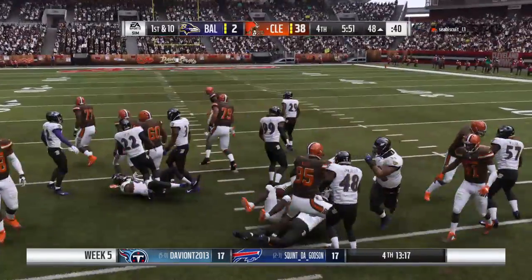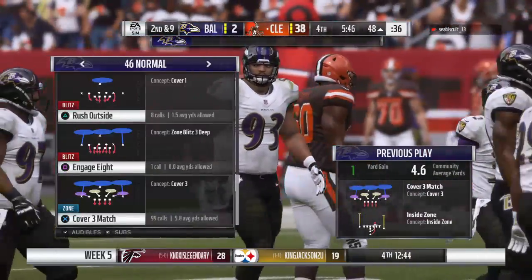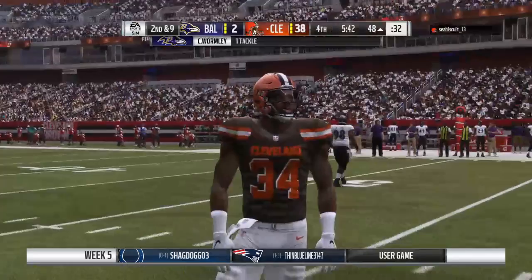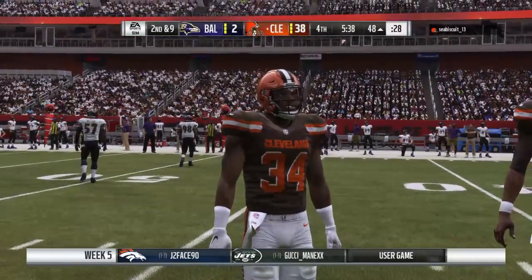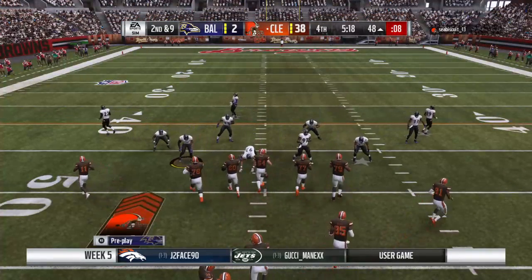So a nice job to break the one tackle, but not much daylight after that as he's brought down. Tackle made there by Chris Wormley. Bottom line, they want to keep this clock rolling, so they'll take that one right there. They just want to keep falling forward, and they want to put the onus on the big fellas up front in order to bring this one home.